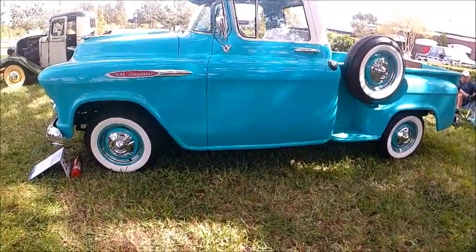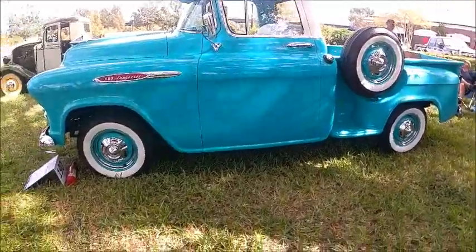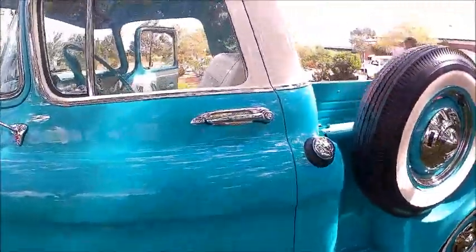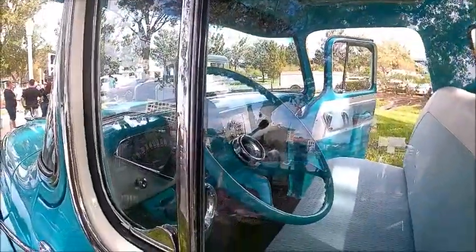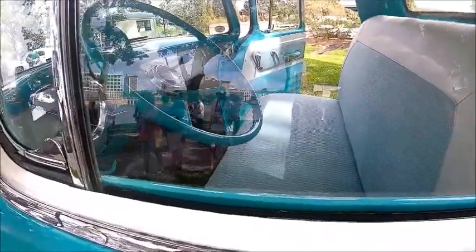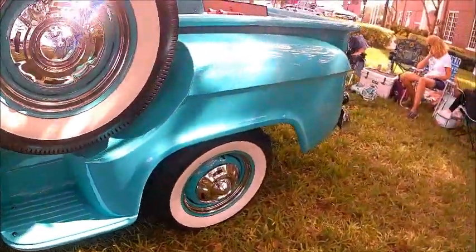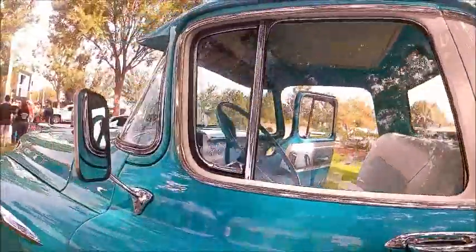This is a fabulous 1957 Chevy 3100 truck. You notice the step at the beginning of the bed there, and the spare tire where that's located. Beautiful two-toning here, blue and white, and that is carried on in the interior. This truck is at LakeMirror in Lakeland, Florida, one of the premier car shows here in Florida.